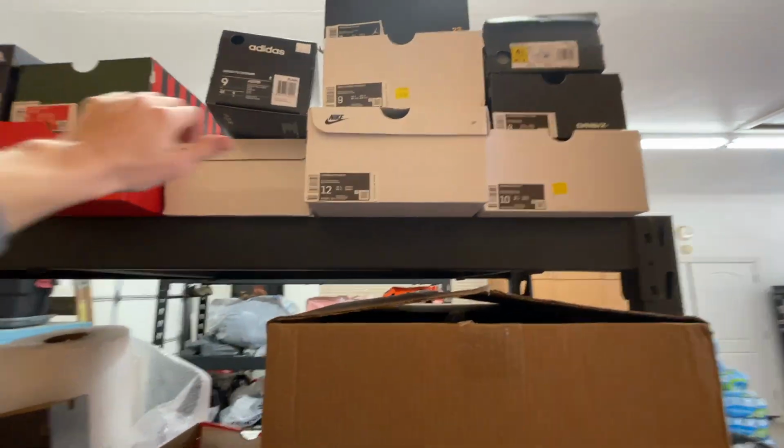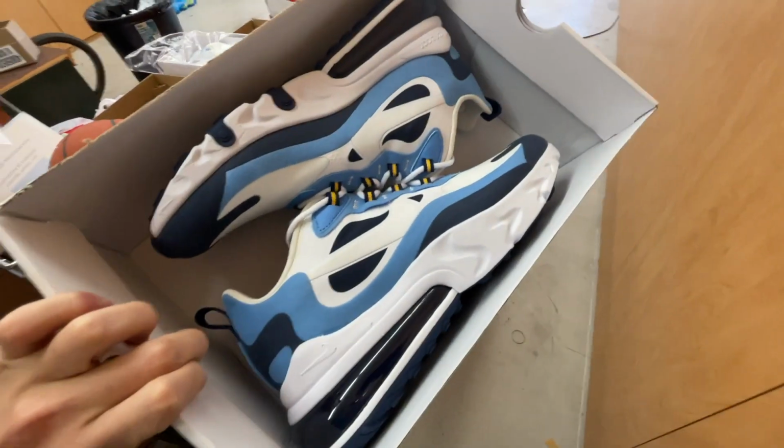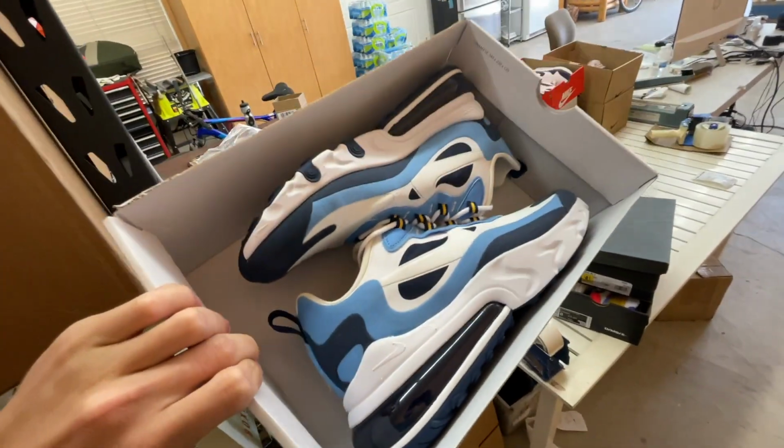What else did I get? And I also picked up these Nike Air Max 270s for $69. Sold comps over 130 on eBay.